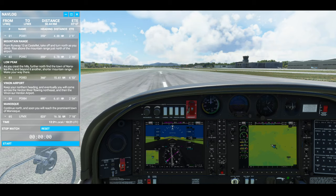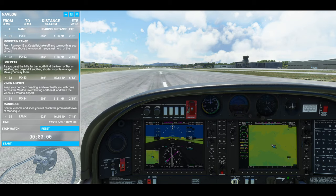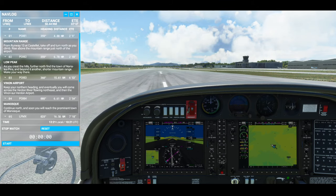Last time we landed on Castellet Airport, not far away from Marseille, and we've seen Marseille and also the stadium, Olympique Marseille, from the distance. And we landed here. Now we'll continue with the next leg. This is leg 12, and we'll try to do these legs, leg 12, the next one 13, and maybe another one 14.